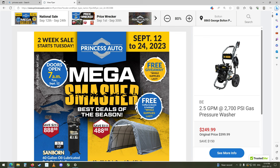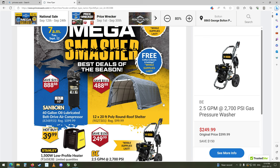So I got this thing in the mail, like I say, and holy smokes, it was huge. So I'm like, might be a good one to look through. But anyways, here we go. Mega Smasher, best deals of the season.